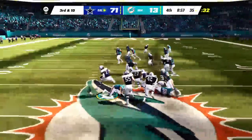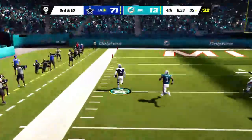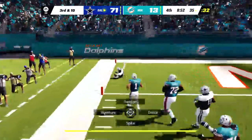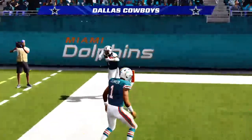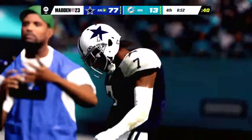Into heavy traffic, and it's intercepted. Picked up by Trayvon Diggs. And he takes this one back into the end zone, and the Cowboy defense has a touchdown.